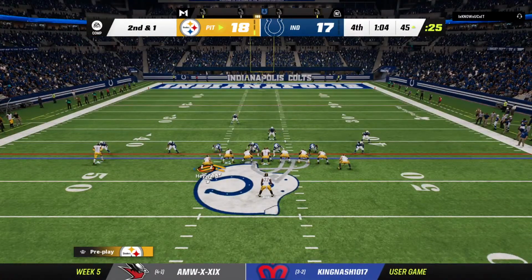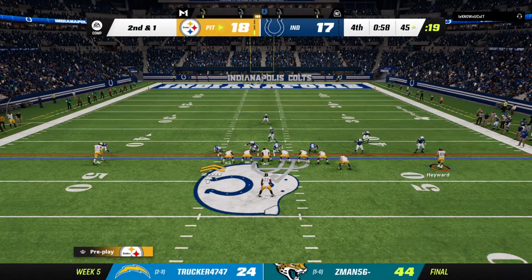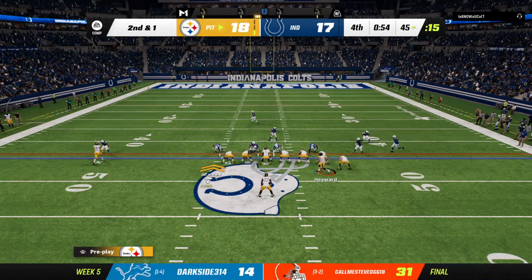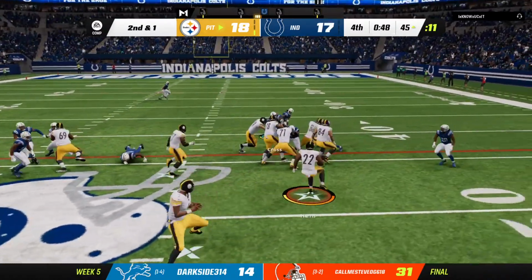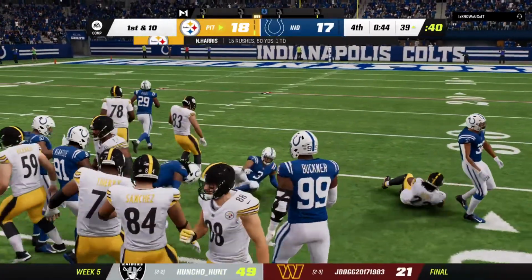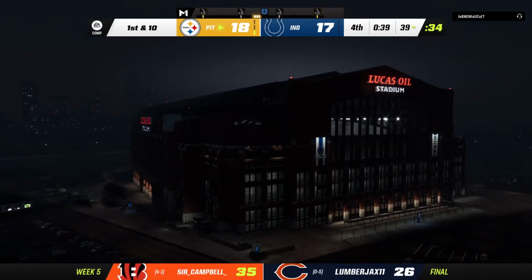It's 2nd and 1. They'll bring the tight end in motion right here. Harris going to get it again on second down. And he'll get it inside the 40 to the 39. It's a gain of 7, and that should just about do it. I like a guy who understands the situation.